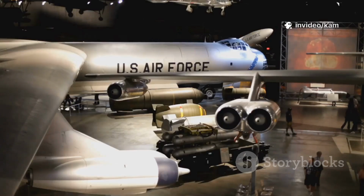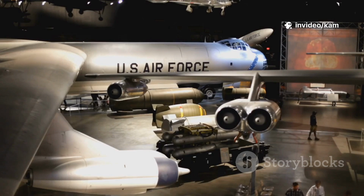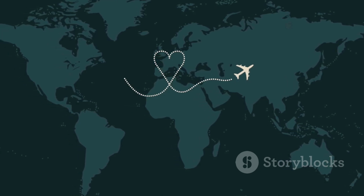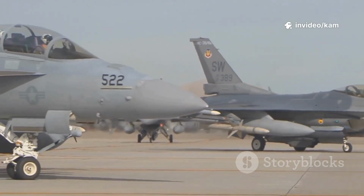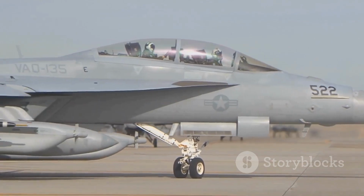Even today, more than 3 decades after its first flight, the B-2 Spirit remains a cornerstone of America's national security. In a world where new threats are constantly emerging, the B-2's ability to penetrate any airspace on the globe and deliver a decisive blow is more important than ever. It serves as a powerful deterrent, signaling to potential adversaries that aggression will come at an unacceptably high cost.